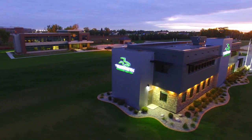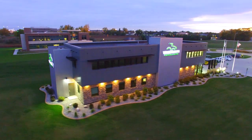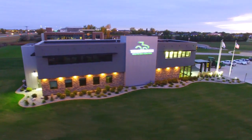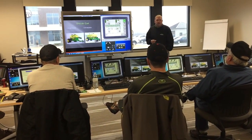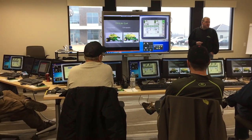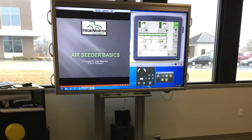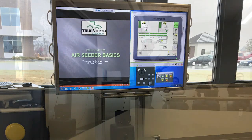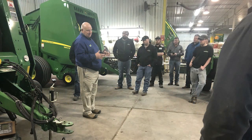As part of that, we've invested in the True North Resource Center, which is behind us here. A big component of that is customer-facing as well as employee-facing training sessions. We try to hold a lot of intimate 10, 15 person groups of training all around technology that's both housed on equipment as well as separate bolt-on pieces. We've seen great success in that as a departure from a typical clinic, the old school approach from the past.